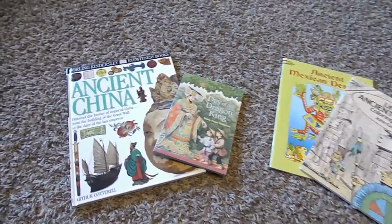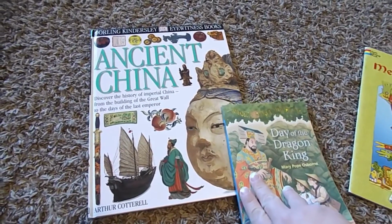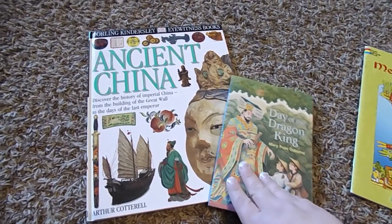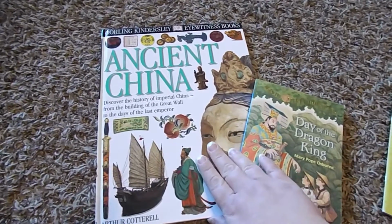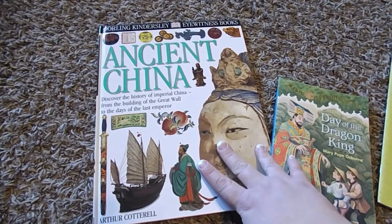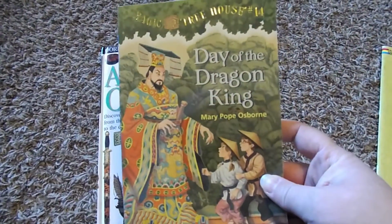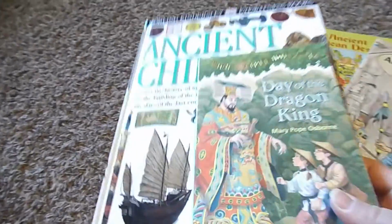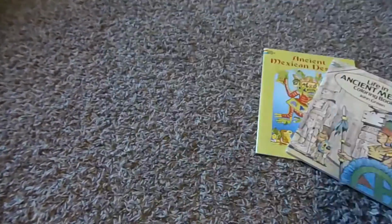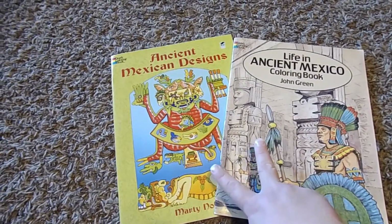For ancient China, I didn't find a lot. I probably could have done a little more research and found more on Rainbow Resources, but I really didn't want to spend a lot more. I found this ancient China DK book, and I picked that up used. And then I also got this Magic Treehouse number 14, Day of the Dragon King. Then we'll just be reading from the encyclopedia or any other books I find throughout the year. And then I also got these coloring books, and I got these used for ancient Mexico.